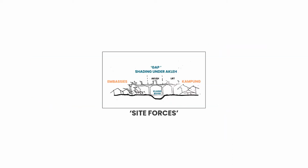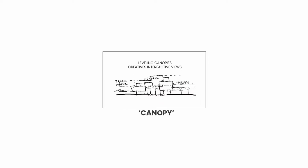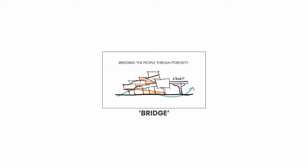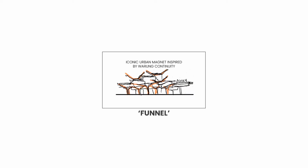A better way to justify the concept through the mapping strategies starts by discovering the potential site forces, which include the urban exposures from the embassies and institutions at one end, and the footnotes at the other to reconnect the river gap, followed by creating levels of canopies that introduce the funnel programs as a collaborative program of we share, we learn, and we create, as the saying goes, the kampong spirit of togetherness. Then, bridging the canopies and the people, followed by the unified language of the funnel, are introduced to resonate the urban canopies as an icon on site.